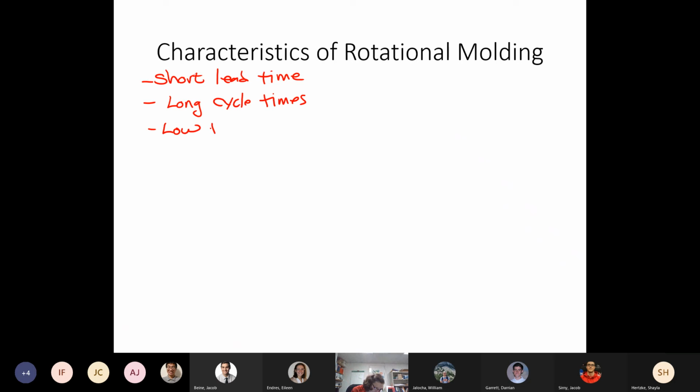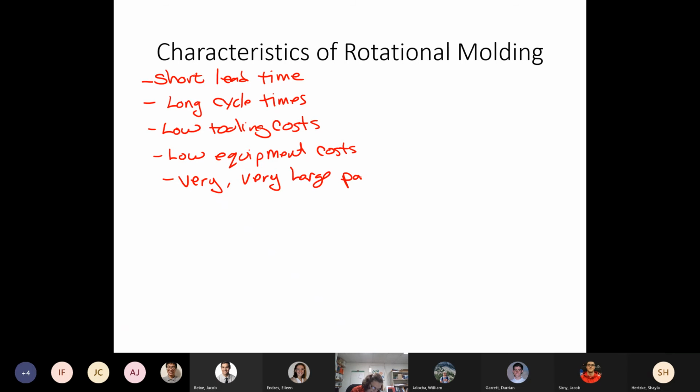We have low tooling costs, which is nice. Again, the tooling is relatively simple, compared to the molds for injection molding. We also have low equipment costs. It can look fairly complicated, but it's really on the simple side. Very, very large parts possible.